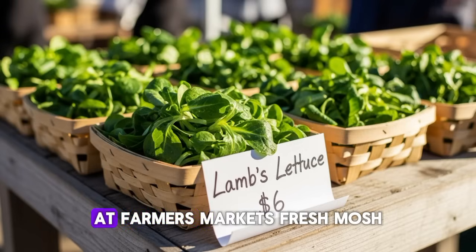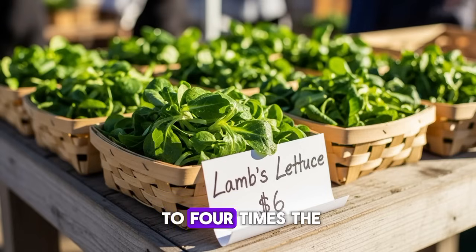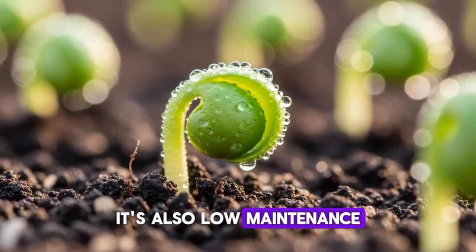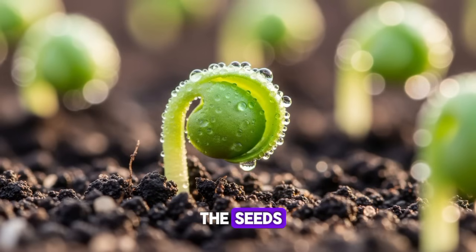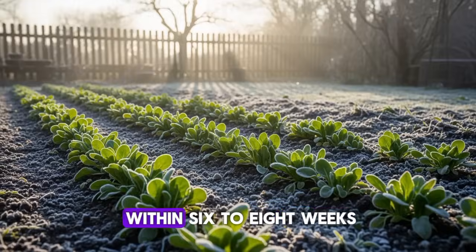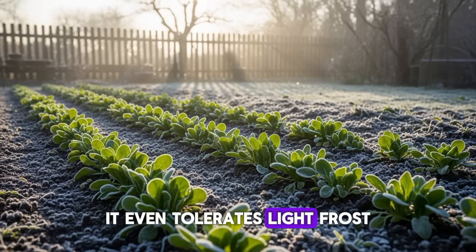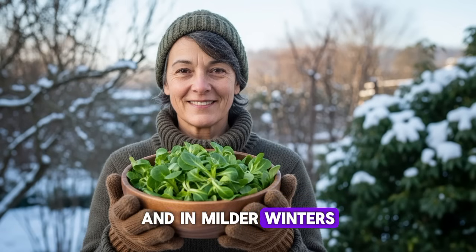At farmers markets, fresh mâche often sells for 3 to 4 times the price of regular lettuce. It's also low maintenance. You can direct sow the seeds, cover them lightly, and within 6 to 8 weeks, you'll have full, ready-to-harvest rosettes. It even tolerates light frost, and in milder winters, you can harvest it right through January.